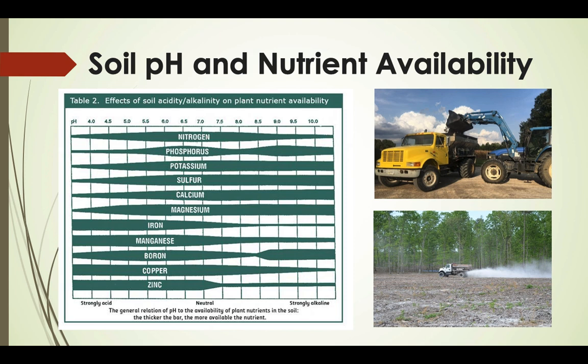And this is just a diagram that shows the availability of different nutrients in the soil at different pHs. So we go from very acid to very alkaline, and ideally we'd be in this range of 6 to 7. If you look at our major nutrients, the wider that band is, the more plant available that nutrient is. If you look at nitrogen, phosphorus, potassium, sulfur, calcium, magnesium, when we get in that range of 6 to 7, that's when all those macronutrients are going to be the most plant available.